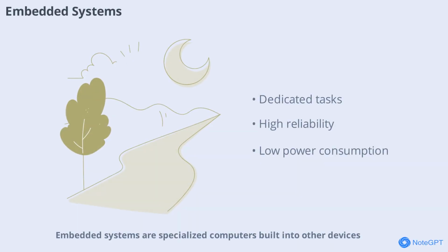Embedded systems are specialized computers built into other devices, and microprocessors are at their core. These systems control everything from washing machines to traffic lights, performing dedicated tasks with high reliability. Embedded microprocessors are designed for efficiency, low power consumption, and real-time operation, making them ideal for countless applications.